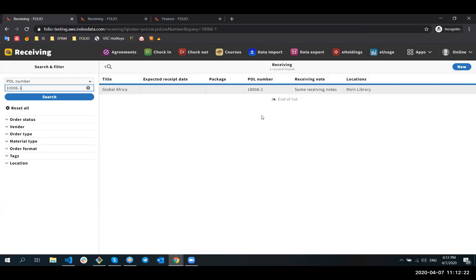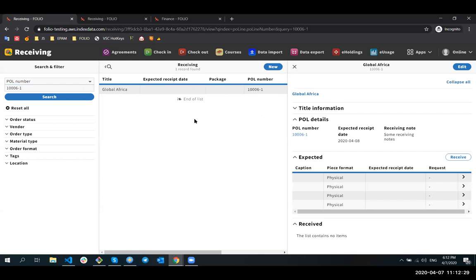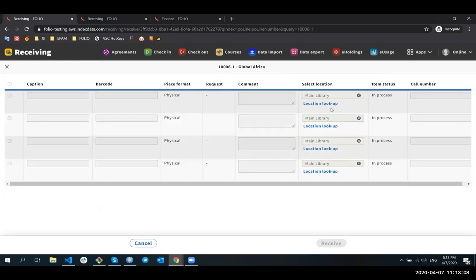So here we can see the title that is connected to our order. Let's click on it and see details. We can see details, and it consists of the next blocks. It's the title itself, and it's a hyperlink to inventory. Then title information, and PO line details. And here we can see the PO line number, and it's a hyperlink to the PO line as well. And one more thing that I want to draw your attention to is item status. So let's see the receiving list. And item status is in process for all items.